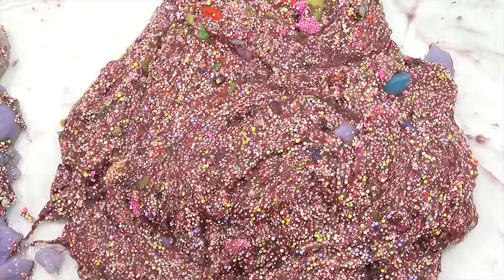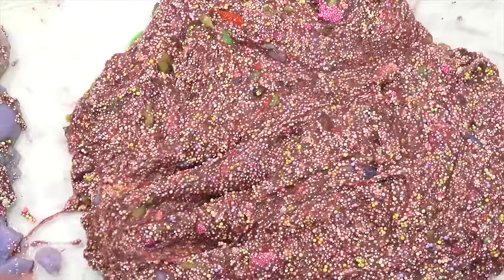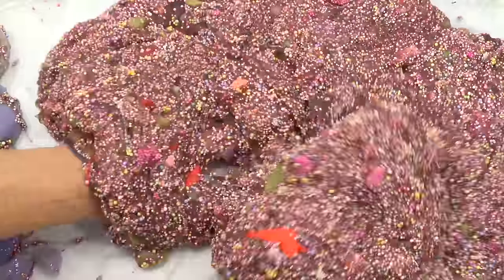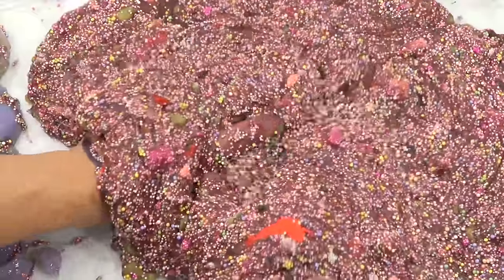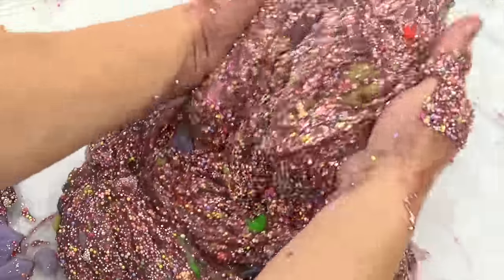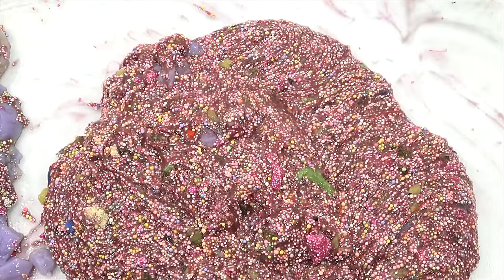I think we've hit our color. I'm not sure it's going to change. I mean, it might meld into more of a brown, but it's kind of like a violety, purpley, pinkish. I like that though. I wonder how long it's going to take to clean this up. I would like to give you a different camera angle, but well, maybe I'll do that. Let me just reset my camera. All right, look at that.